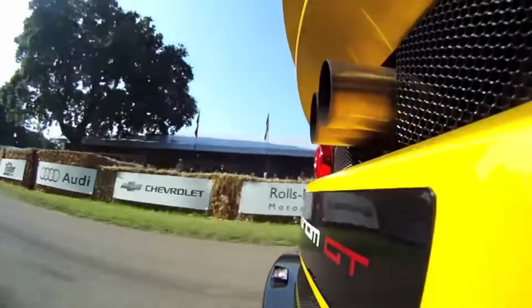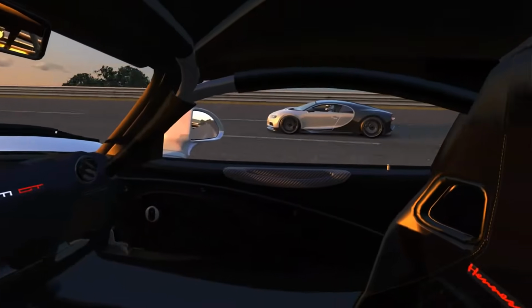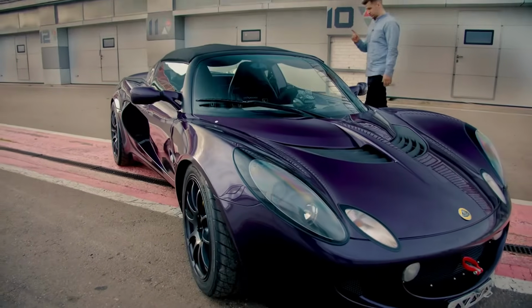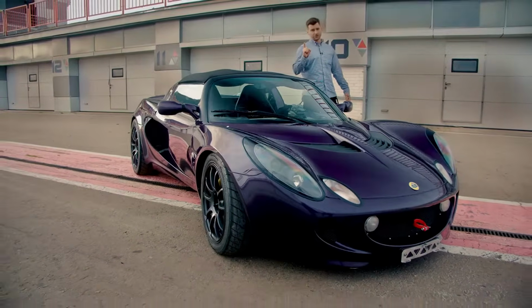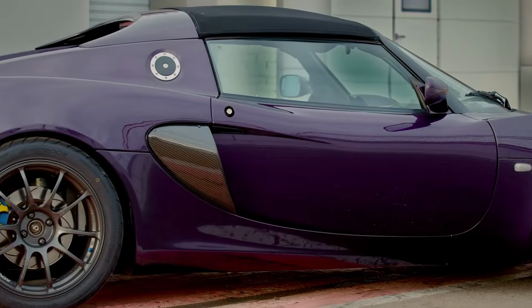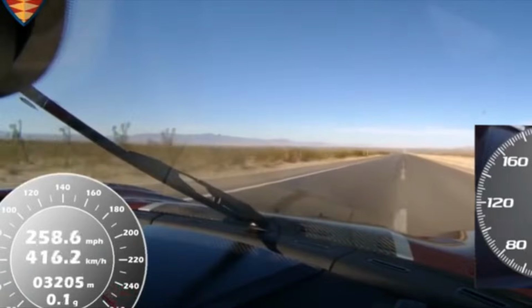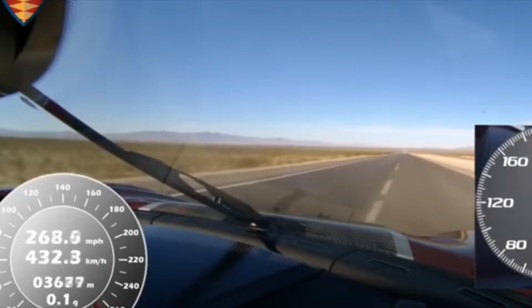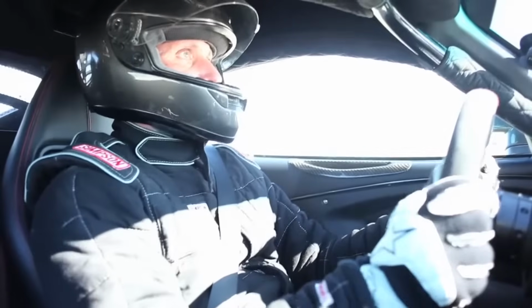Yes, Bugatti models are great, but they aren't the only hypercars in existence. In 2014, Americans pushed the Hennessey Venom GT Coupe to 270 miles per hour. During tests, it accelerated from 0 to 60 miles per hour in just 3.05 seconds. But let's take things step by step.